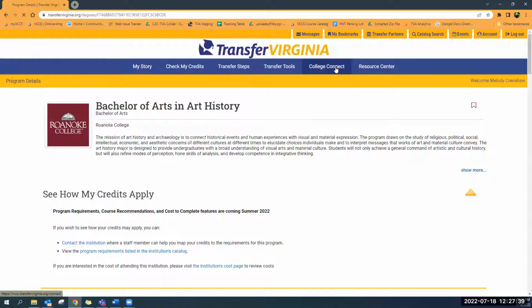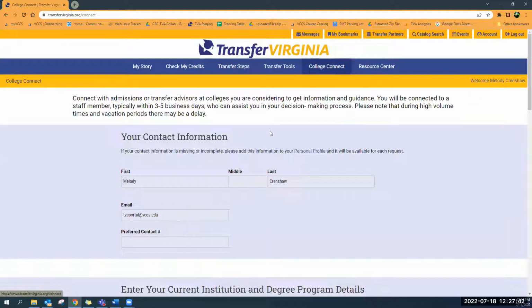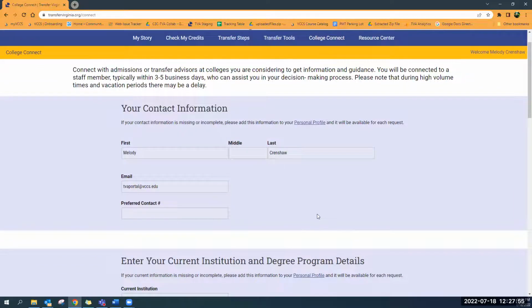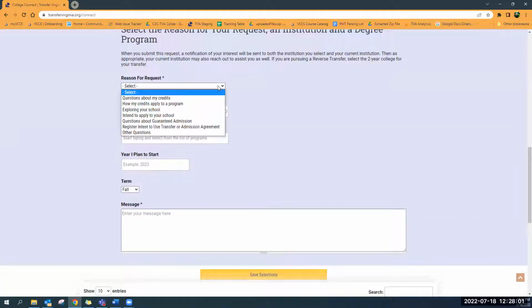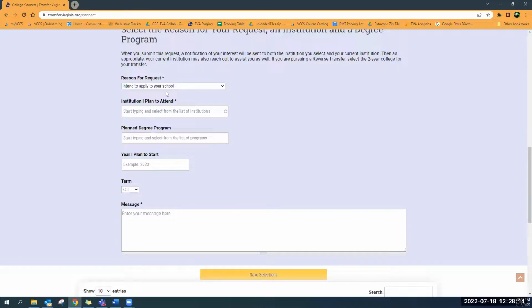If the student still has questions or they want to meet with an advisor, they're ready to take that next step. When you click on College Connect, this is the way to send a message through the portal. It pulls the profile information that was entered when the student created an account, and you want to select a reason for the request. So I intend to apply to your school. I want to know how my credits apply to a particular program that's maybe not loaded yet, something like that. Choose the reason, type in the name of the institution that the message is going to. Indicate, what is your planned degree program and when do you plan to start?